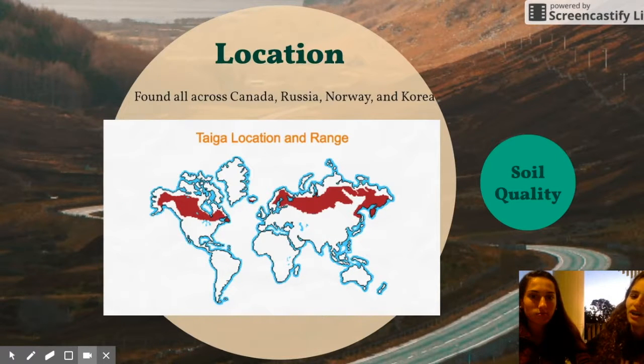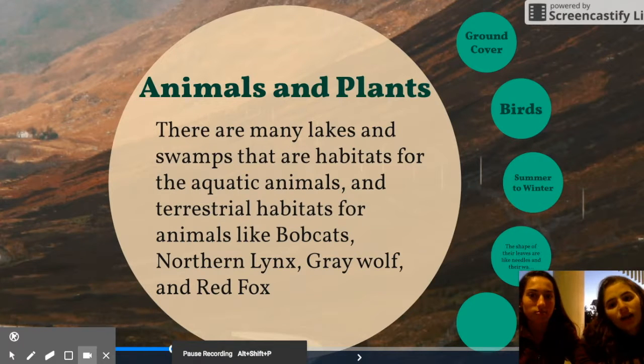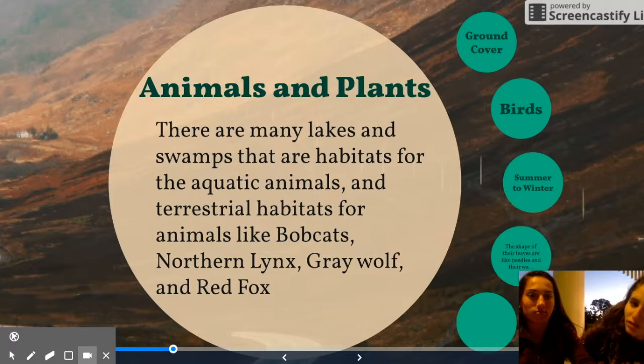So for location, it is found across Canada, Russia, Norway, and Korea. Animals and plants, lakes and swamps serve as habitats for all aquatic animals, and then the terrestrial habitats are for animals, for example, like bobcats and gray wolves, red fox.